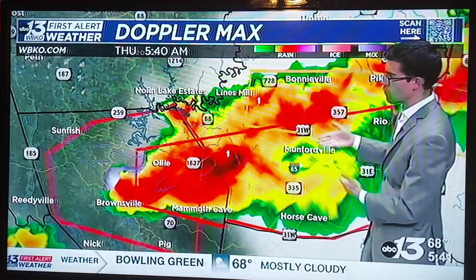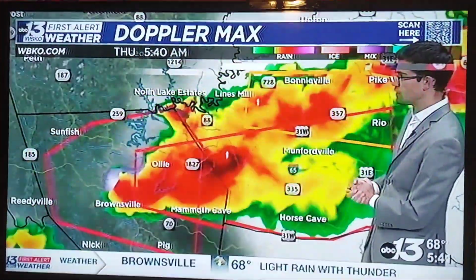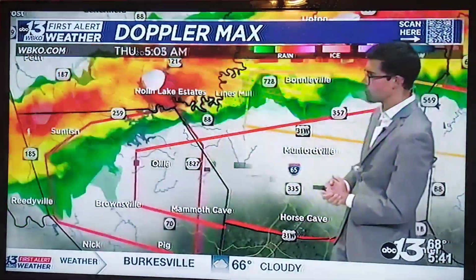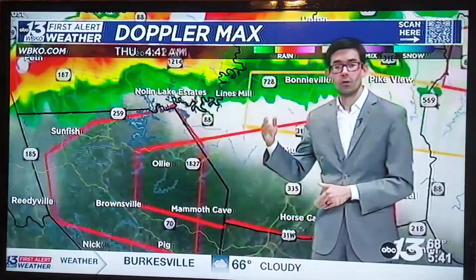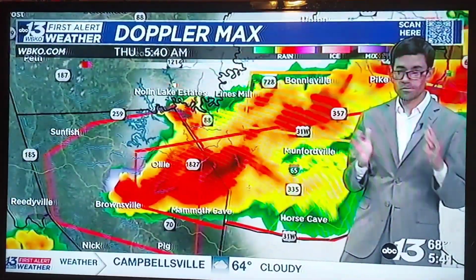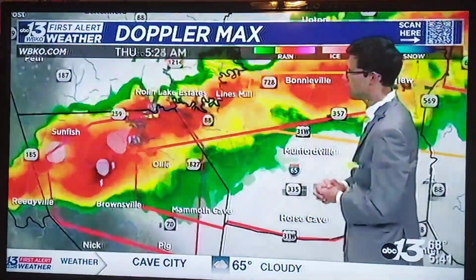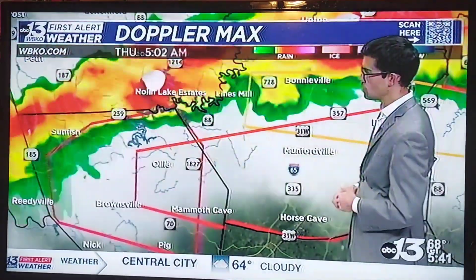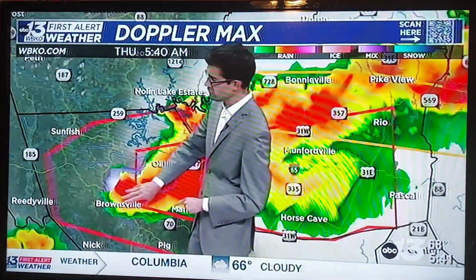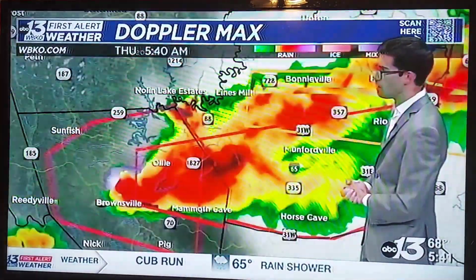So if you live around Munfordville, around Horse Cave, you need to be in your safe zone right now. And this storm also is likely producing some large hail and also some damaging winds. Not just the potential with tornadic winds, but with winds in general. This is a very strong storm that we continue to watch. So Brownsville, just give it a few more minutes and the storm will just be outside of your town.